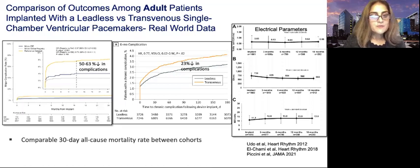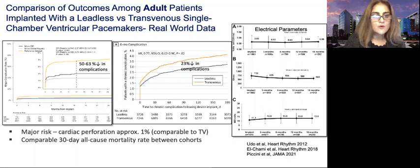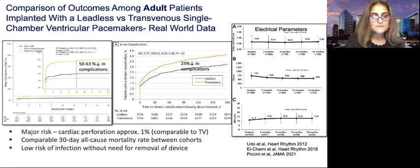There is a comparable 30-day all-cause mortality between the leadless pacemaker and the transvenous cohorts. The major risk is cardiac perforation, but the incidence of cardiac perforation is low. It's 1%, and it's comparable to transvenous leads. And there's a low risk of infection with the leadless pacemaker, and thus far, none of the devices have needed removal.